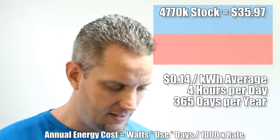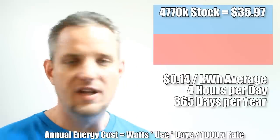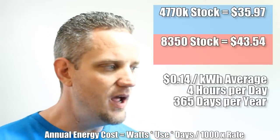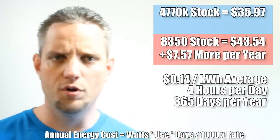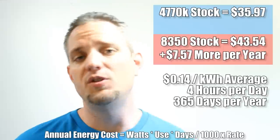and some unmentionables. Now for the AMD, for the same system at stock speeds, we are looking at $43.54 per year. So that gives us a cost difference between AMD and Intel of $7.57 per year. Now when you overclock it, we already know that the gap gets bigger between the energy usage of the two CPUs.